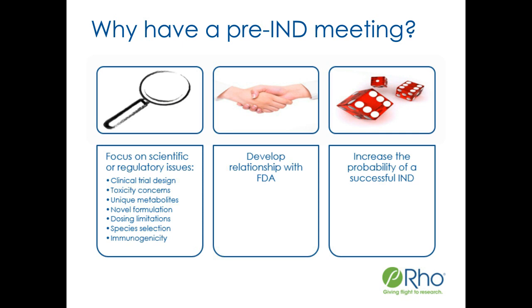I list several of them here, including your clinical trial design. If you have any toxicity concerns or unique metabolites, this is a good time to discuss them. If you have a novel formulation or you have dosing limitations in your tox studies, this is also a good time to discuss them. If you want to discuss your plans for assessing immunogenicity in your clinical trials, this is also an appropriate time to discuss that as well. And then there is a lot of data and studies that demonstrate that having a pre-IND meeting really does increase the probability of a successful IND.